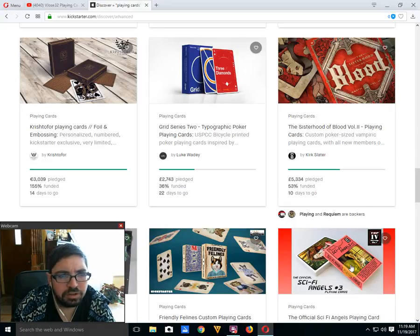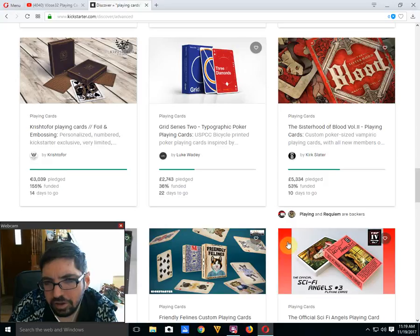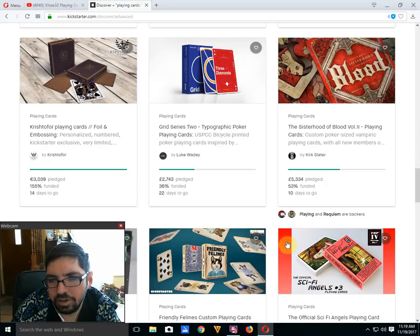You know, I can't say it's not worth a look. Just not my cup of tea. Grid Series 2 typographic playing cards by Luke Waddy, second edition of his deck. It's pretty interesting looking. 36% funded, 22 days to go. Not sure it's going to make it at this rate, but it's still possible. And it's an interesting looking deck, that's for sure. If you're into that type of decks, for sure check it out.